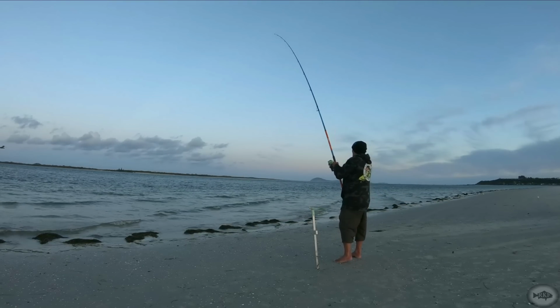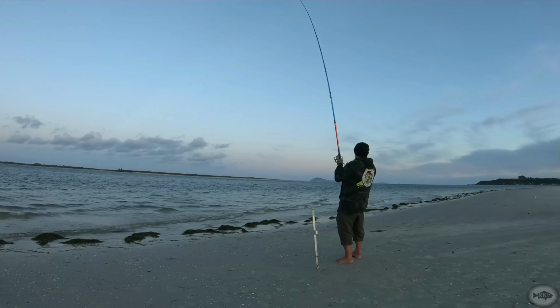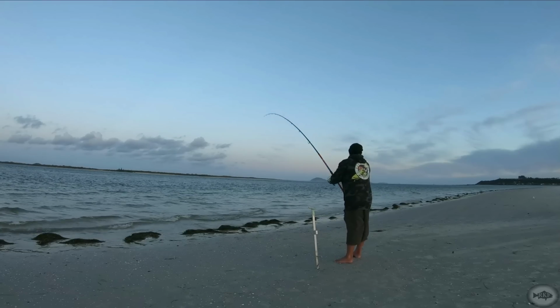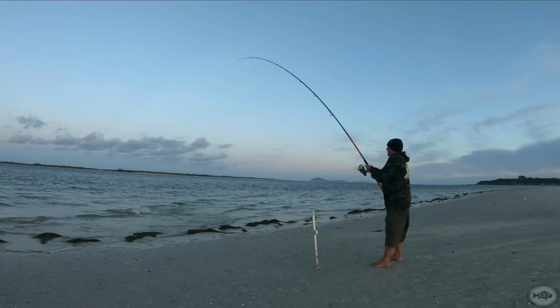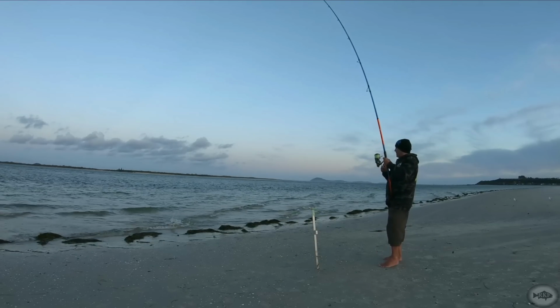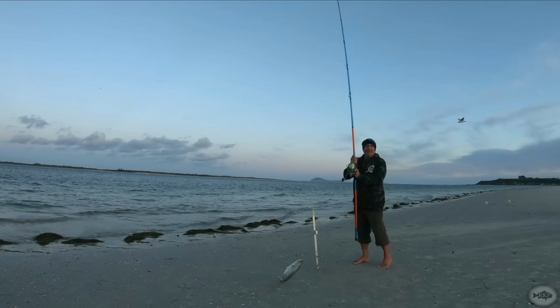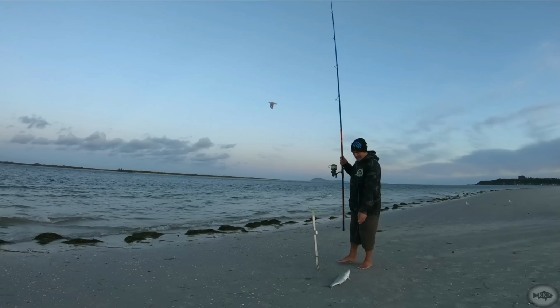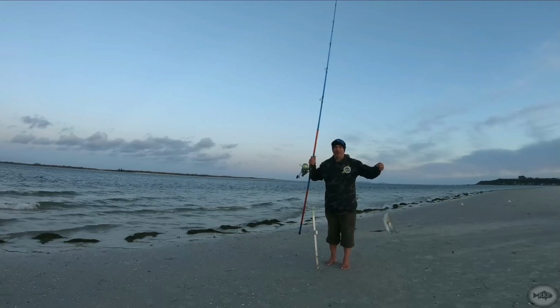There's been a few trevally caught here as well. I was hoping for a nice big trevally to turn up for us. Another kahawai, which we'll keep for bait, and we might even have some for lunch.